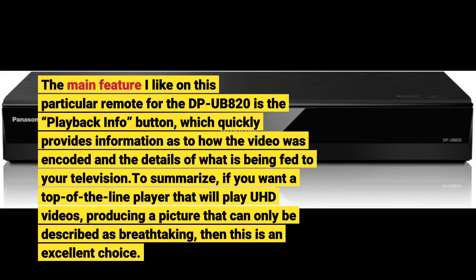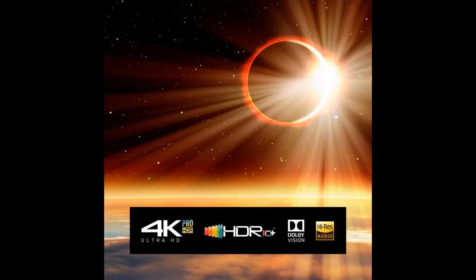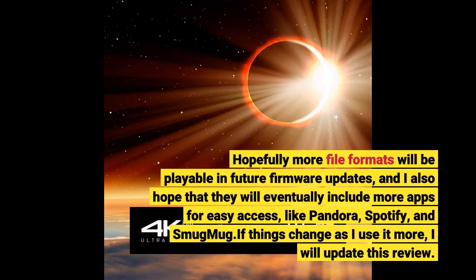To summarize, if you want a top-of-the-line player that will play UHD videos, this is it. Hopefully more file formats will be playable in future firmware updates, and I also hope that they will eventually include more apps for easy access, like Pandora, Spotify, and SmugMug. If things change as I use it more, I will update this review.